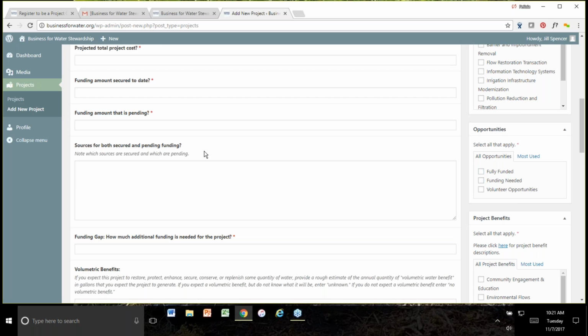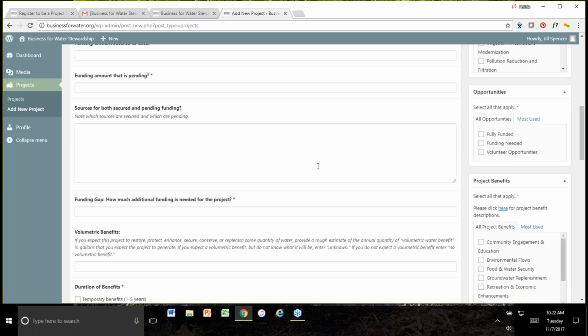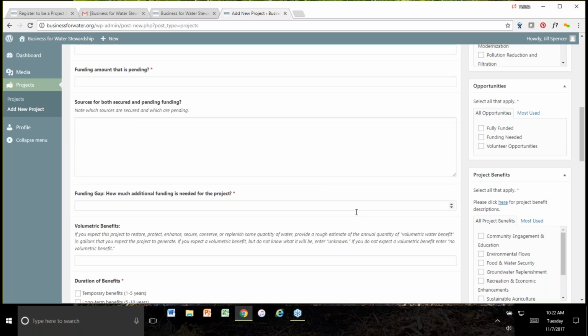Now we recognize that this is potentially a little bit of sensitive information. But really what we're looking for here is an indication of whether you have other foundation funding or whether you have private donor funding, just so that we can represent to our clients that there's no controversial organizations that might be conflicting with their mission that are involved in the project. That's just something that they may want to know. So as much as you're comfortable, please tell us where the other funding is coming from as well.